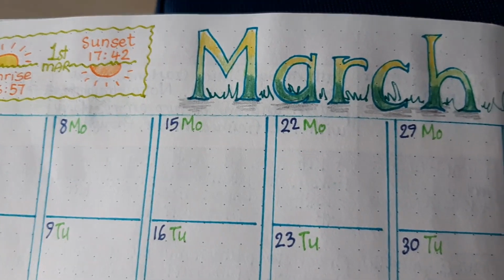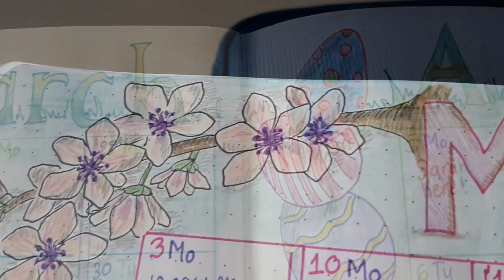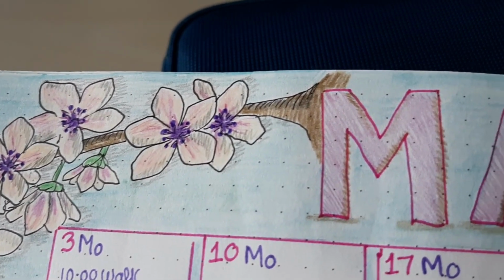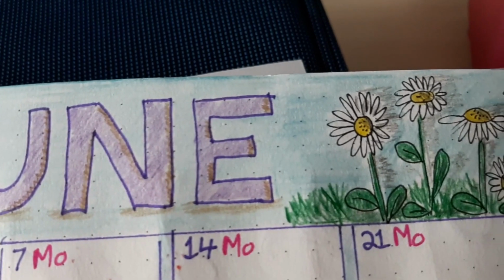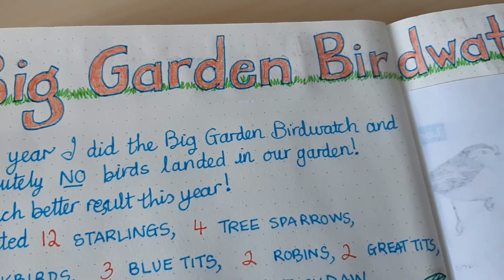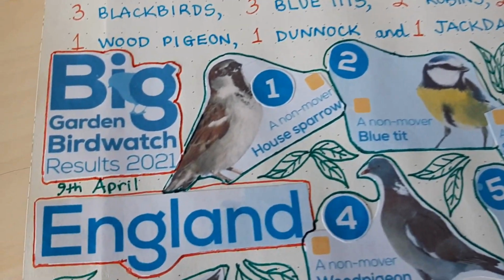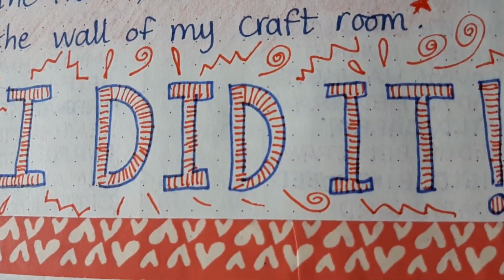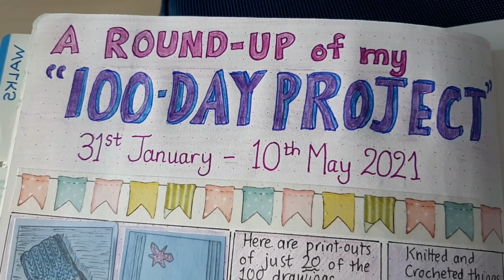So I think it's a couple of months since I last mentioned anything about my bullet journal, so I thought you might like to see what I've been doing. This is my 2021 bullet journal. 1 or 2 pages that you may have seen before have been updated, such as the big garden bird watch and the completion of the 100-day project. In fact, I just added a couple of pages rounding up the 100-day project.